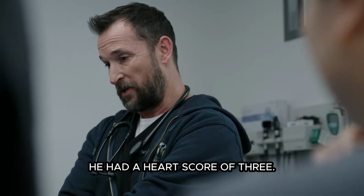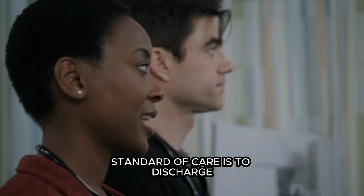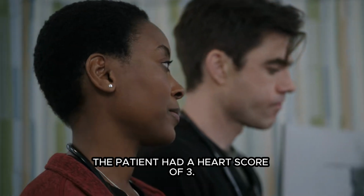He had a HEART score of 3. Who can tell me what that means? 1% chance of an adverse cardiac event in the next 30 days. Standard of care is to discharge with outpatient follow-up. At the point of having an unstable angina, the patient had a HEART score of 3.